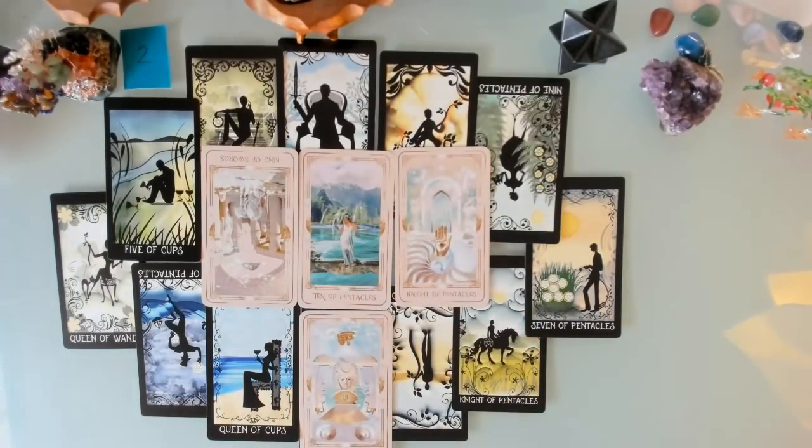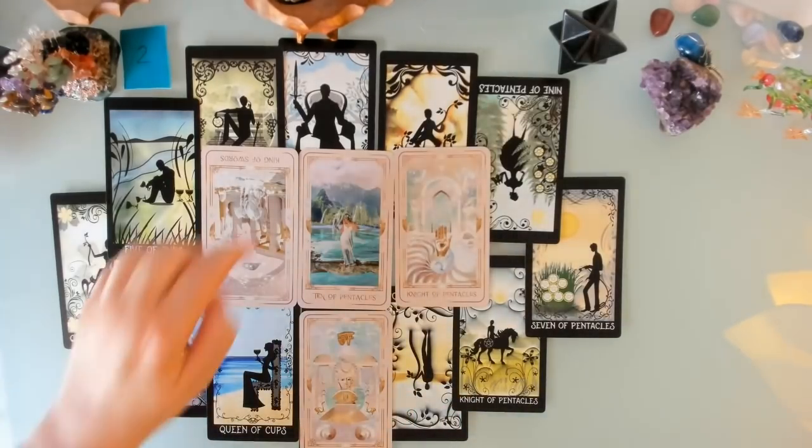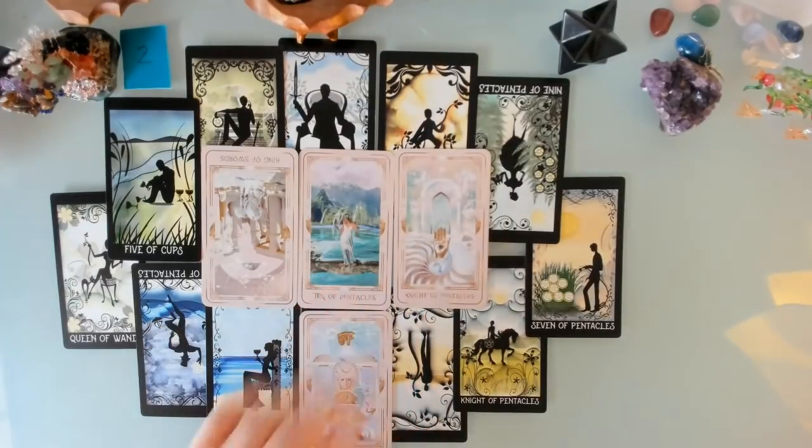Okay, for a start, we've got some similar cards. We've got King of Swords twice. We've got Knight of Pentacles twice. So what interests me here, and that'll mean these houses are very important, which I'll get to.